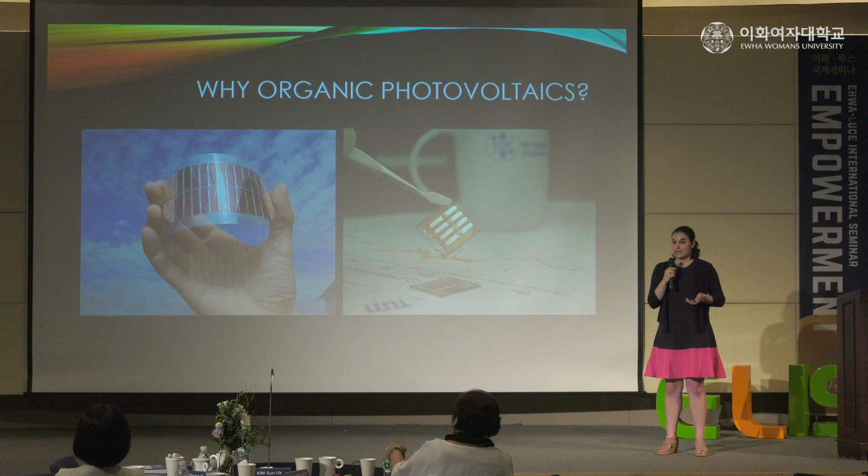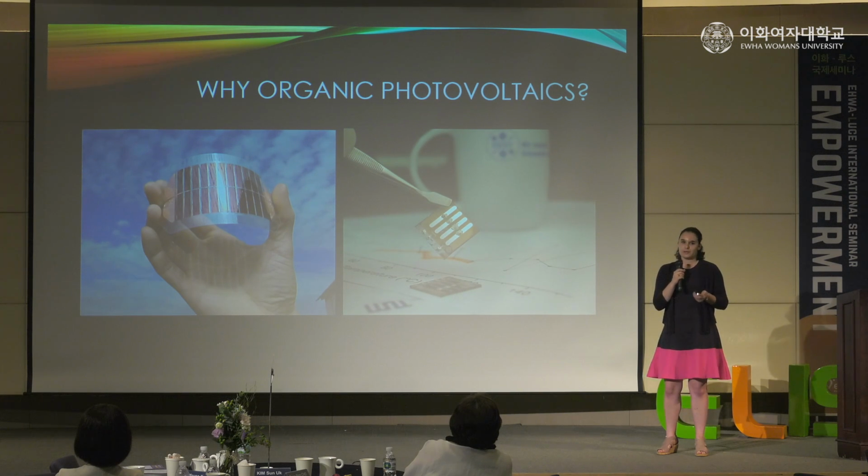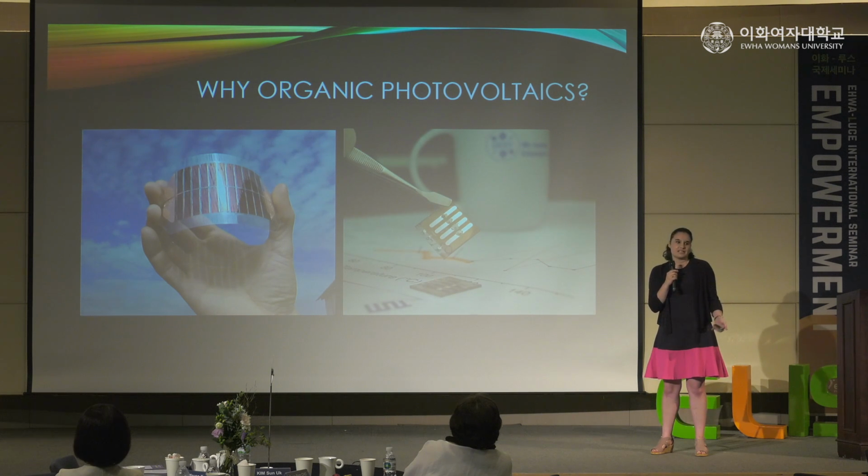So organic photovoltaics are both lightweight and can be flexible, which leads to a lot of potential creative installation solutions. So I'll give you an example. You have your laptop, you want to get some work done, it's a lovely sunny day in the park. But your laptop battery only has, what, an hour, maybe 2 hours, depending on your laptop.